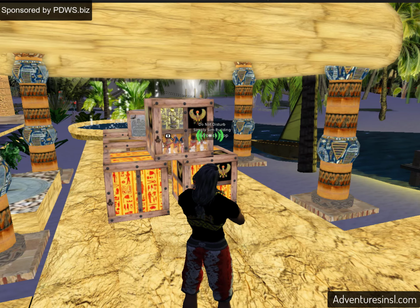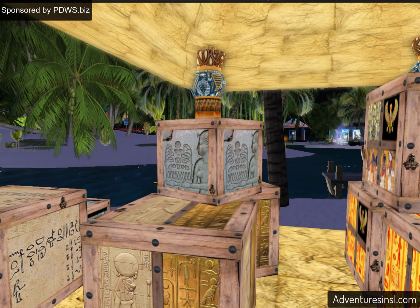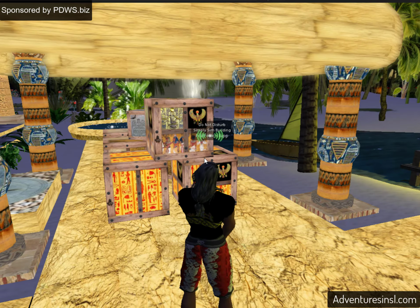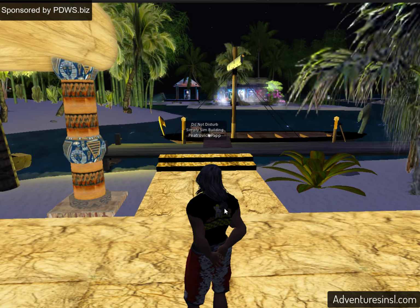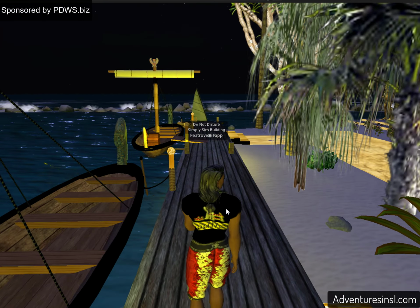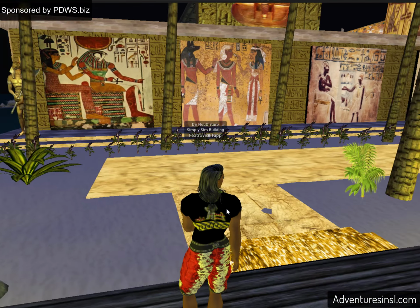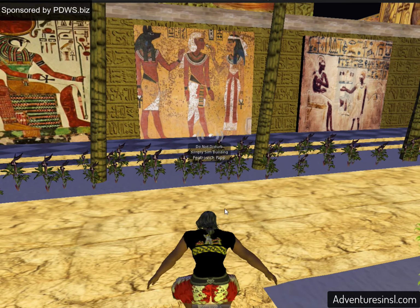Again, on this side, different sets of crates coming in from different parts of the world with different hieroglyphics and what they might mean and carry. Kind of branding. And again, different types of columns, gold everywhere. And then over here on the ships. So we have two of the similar ships. Oh, there's more though. Hang on, I forgot. Let's fly over there instead of walk.